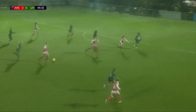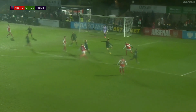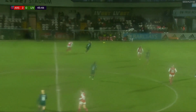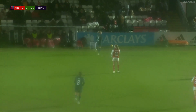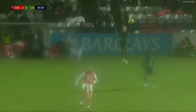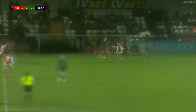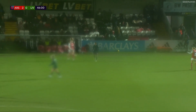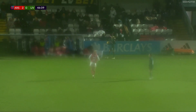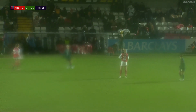Little sprinting forward. Still Little. It was a good and important challenge in there that was needed by Holland just to disrupt things. And then cleared away by Zinsberger. Koivisto.